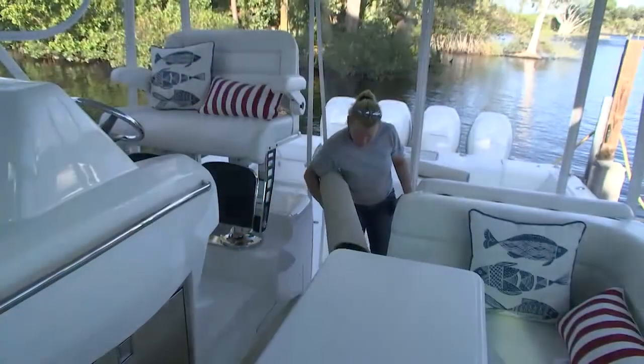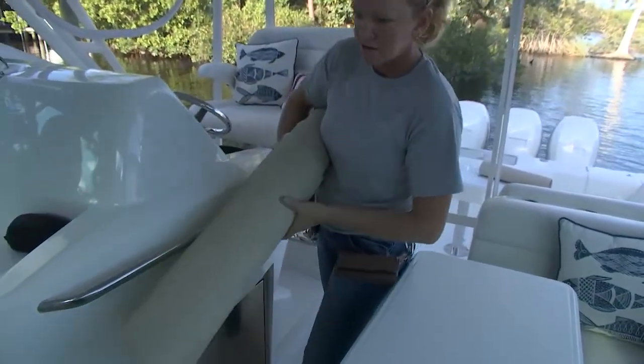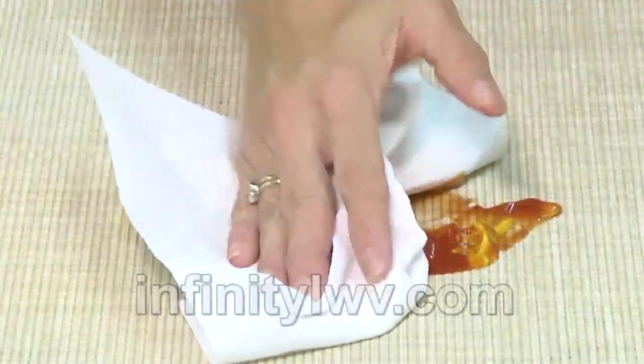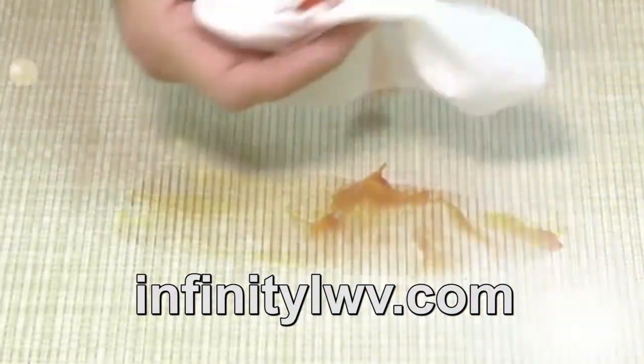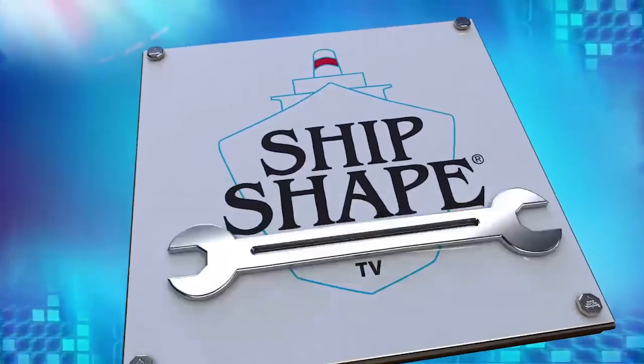Because I think what might be interesting is maybe I could wrangle her to be on the show and we could actually see how it gets fabricated and then installed in the boat. Absolutely, I'd be happy to do that. Man, that's cool. If somebody at home wanted more information on Infinity, that's what it's called, how would they get to you guys? InfinityLWV.com. Stay bolted. Ship Shape TV will be back in a snap.